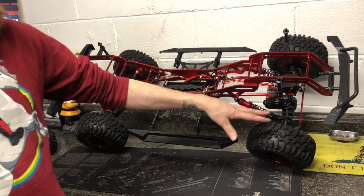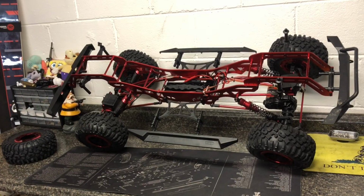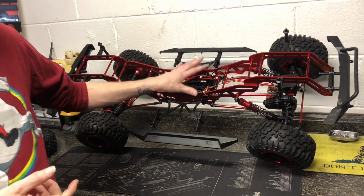But I may pick up some 550 can. I'm not sure what turn to get. I'm thinking maybe 21 turn motors. I think these are factory 41. I might get some 21 turn motors for it, and we'll see how that works out. We'll switch those out and see how we do. But so far, I'm really liking the Redcat.